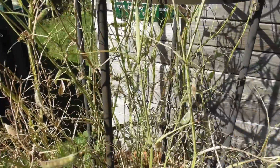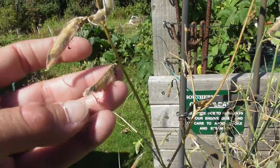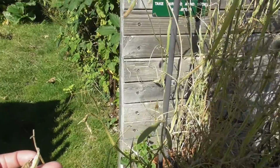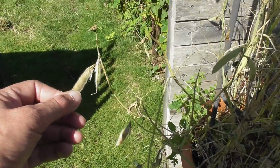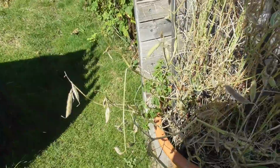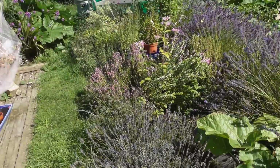So they're fine, they can just sit there, they don't need me. I will keep an eye on them though, because if they get too dry they'll burst open and I'll lose the seeds. So actually what I might do, where they are pretty dry like this one and I can feel the seeds quite fat in there, I may pick those now so they don't burst and just land randomly in the garden.